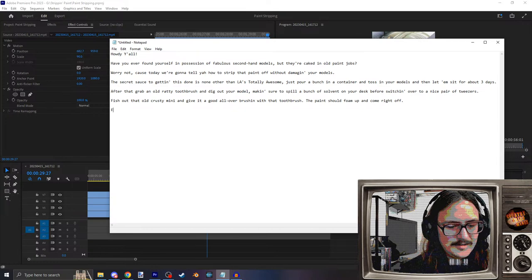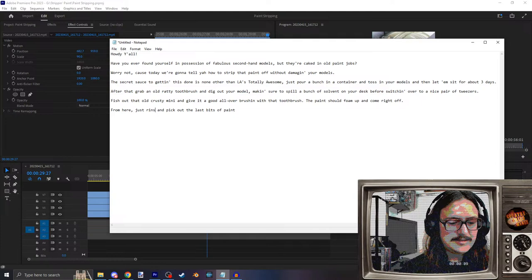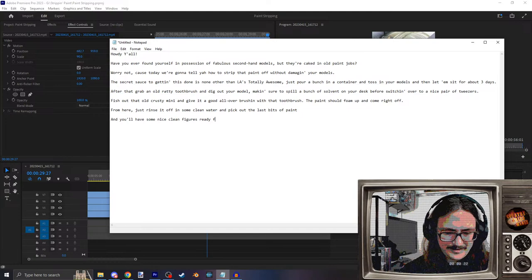From here, just toss it in some clean water and pick out the last bits of paint. Just rinse it off in some clean water and pick out the last bits of paint, and you'll have some nice clean figures ready for a new coat of primer.